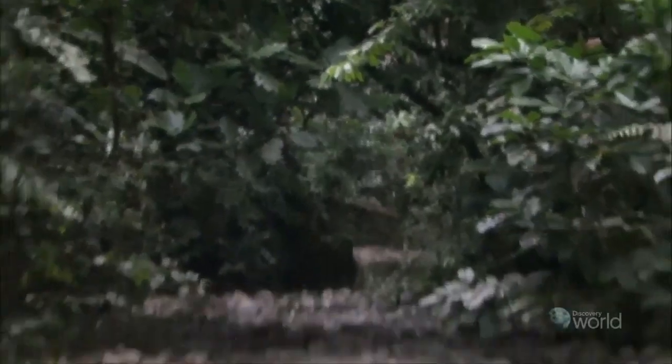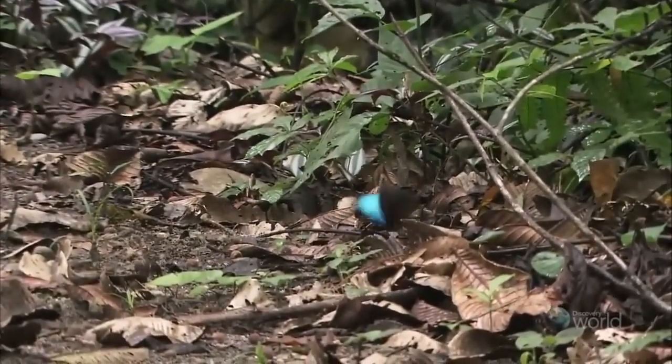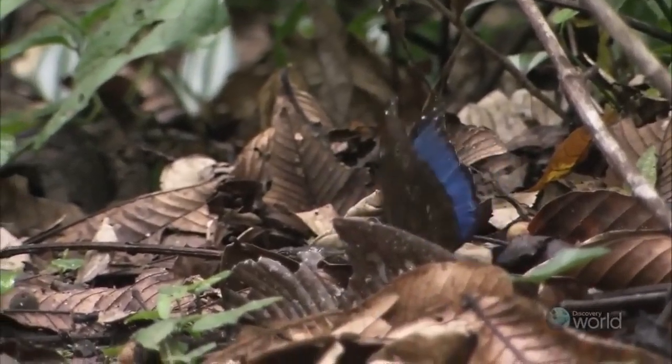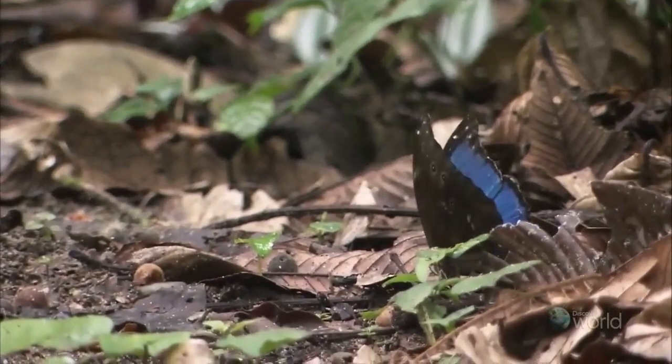A shimmery blue butterfly is flying along the river. The morpho butterfly. Its underside is a subdued brown and the topside is blue. They're believed to use the flickering change of color to confuse their enemies and escape.